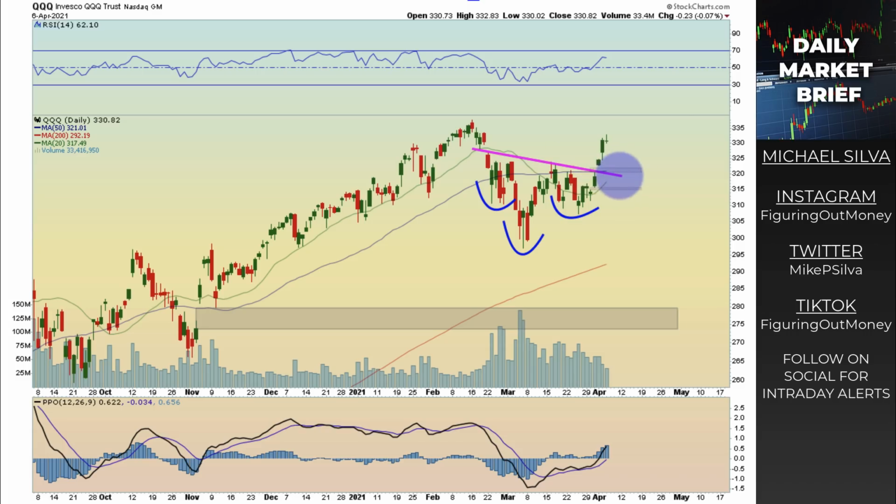Not to mention it's in confluence with the 20 period, the 50 period moving average, this gap and this area of resistance I was broken out of. So if it pulled down to 325, 320, this kind of range right in here, yeah, get ready and pay attention to some tech stocks if that were the case.